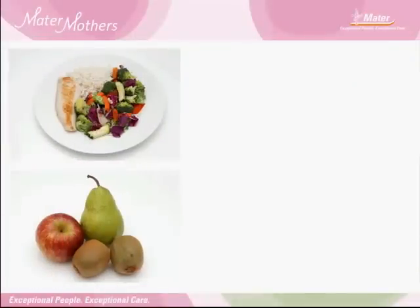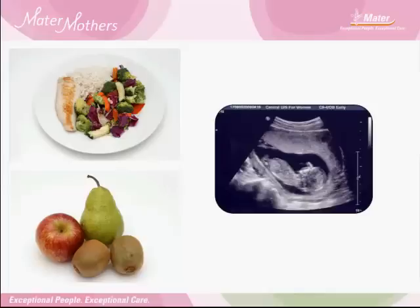Early in pregnancy, the quality of your diet can influence how your baby's organs develop. Later in pregnancy, your diet influences baby's growth and brain development. Research studies are helping us understand some fundamental changes that occur when a baby is growing due to exposure to things like its mother's diet.